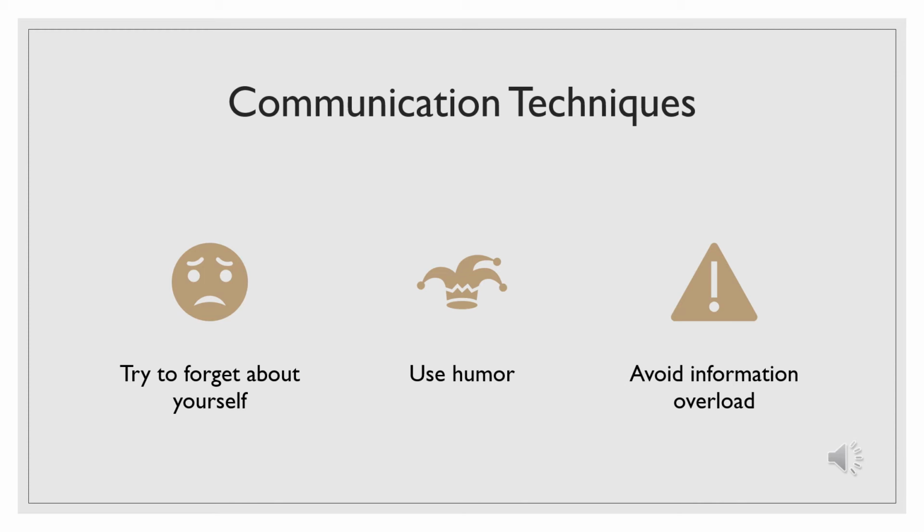And the next technique I want to teach you is about avoiding information overload. Especially in healthcare, there is a lot of information that can easily overwhelm the patient. It can easily overwhelm your client or any individual that is not familiar with what we do. So you want to avoid medical jargon, of course. You need to keep your communication simple, clear, and to the point.